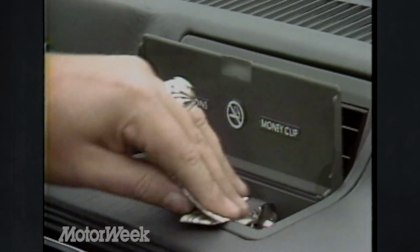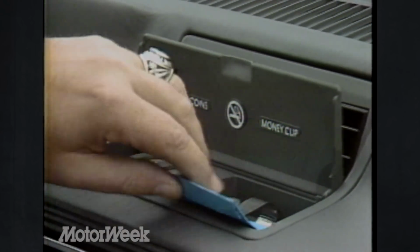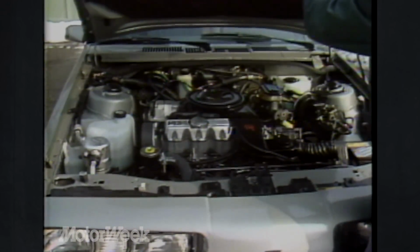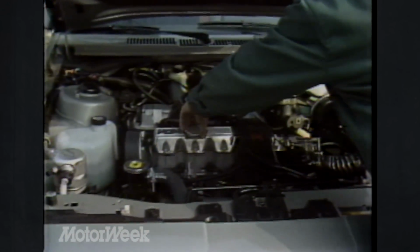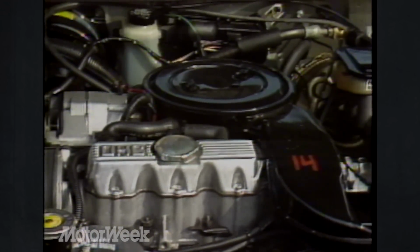Nice touches that have been owed to American consumers for a long time. If you're familiar with the Firenza, at this point you're saying, so what else is new? The answer: look under the hood. Behold the optional 1.8-liter overhead cam four imported from GM Brazil.